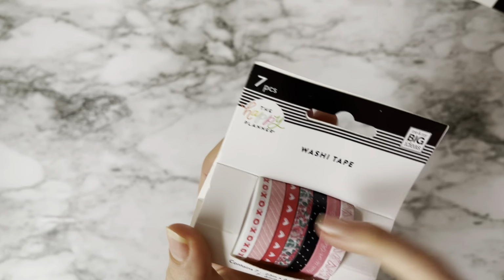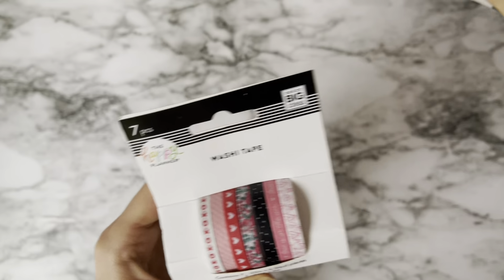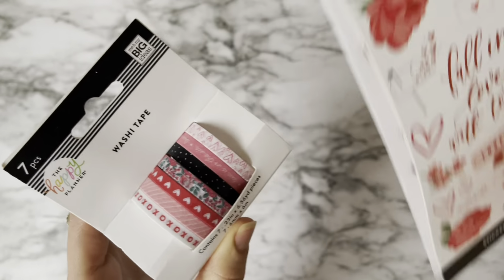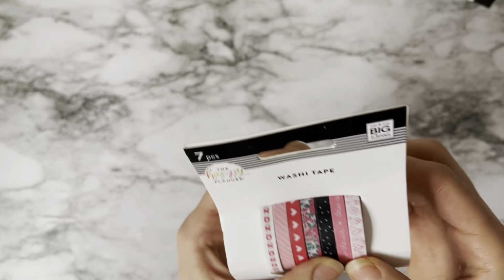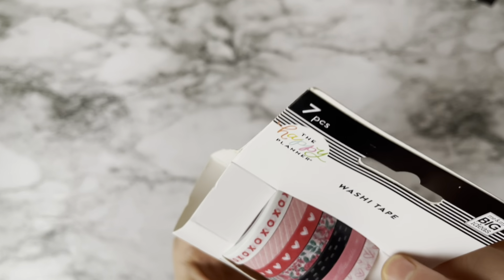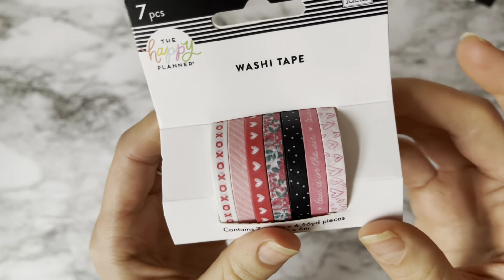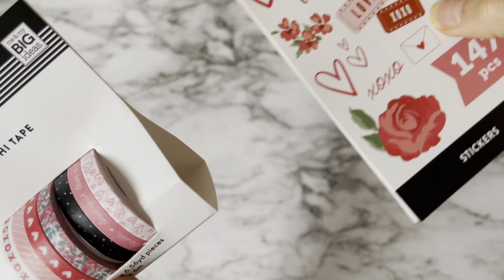Little red hearts. These are like florals, and it looks like they match the florals in the book. They should be very similar to those flowers right there. Little black and white polka dots, which is awesome. This pink one here says love is in the air, and this one is just matching the hearts that are all throughout the sticker book. These little hearts right there.